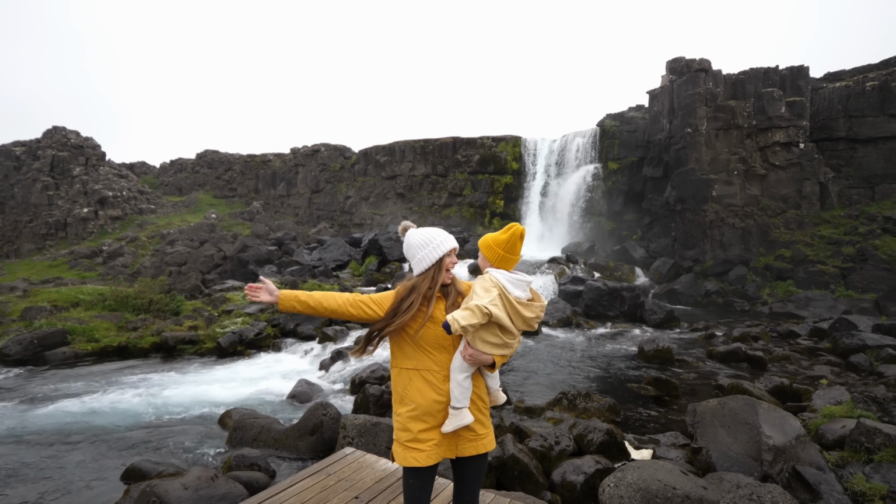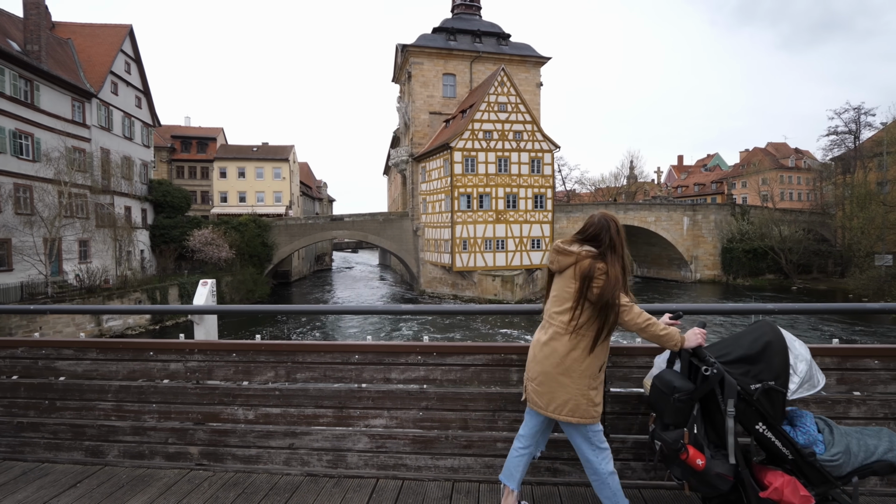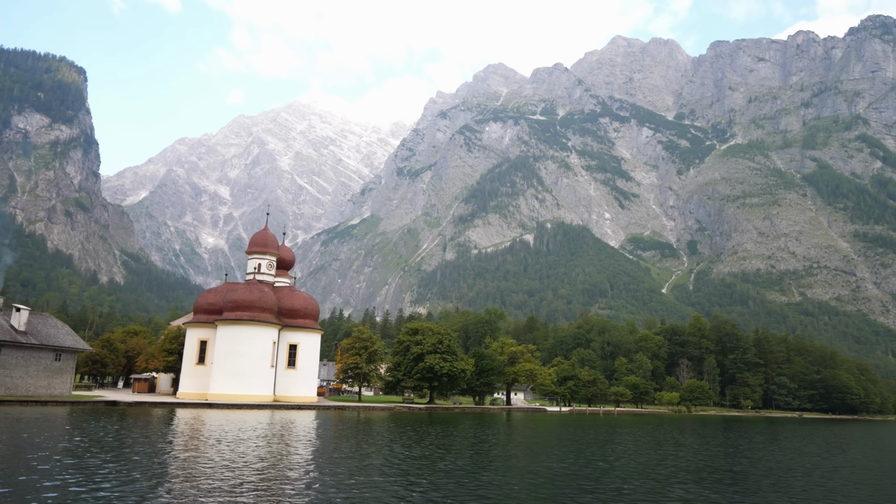For the past 8 months, we've been accomplishing a lifelong dream of ours to live internationally and make travel a consistent part of our life. Germany is our current home and one that we have loved exploring.